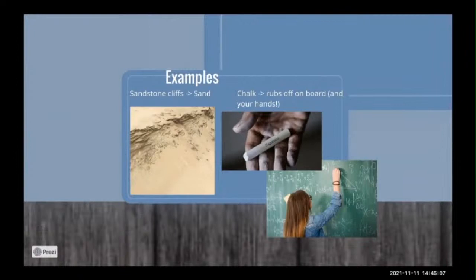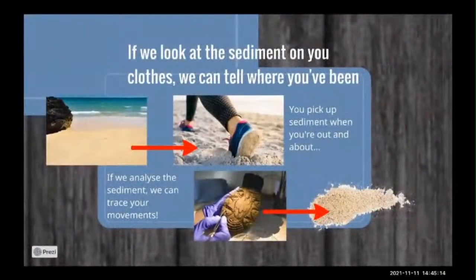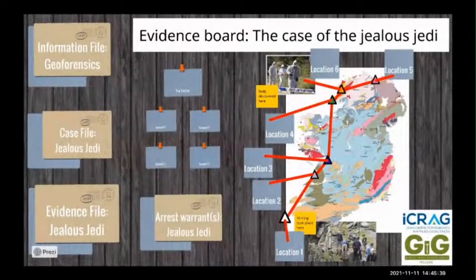If we look at the sediment on your clothes, we can tell where you've been. Maybe, for example, you decided to go for a walk along the beach one day. Sand from the beach would stick to your shoes and clothes, no matter how much you tried to shake it off. Some still remains, tiny little particles that you'd never be able to see with the naked eye. A forensic geoscientist could look at the sediment on your shoes and clothes, isolate it and match it to the location that you visited. So now we know the background, let's get started on the case.